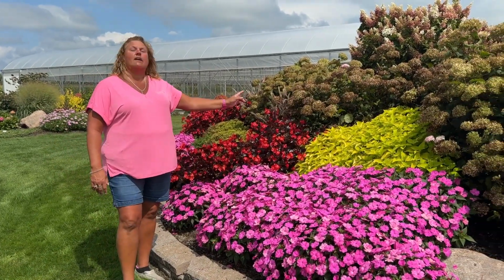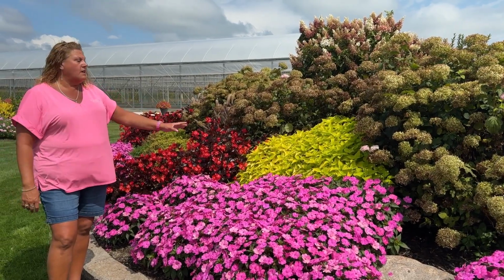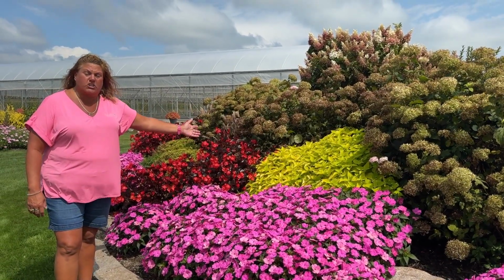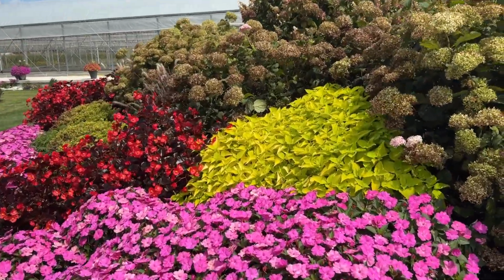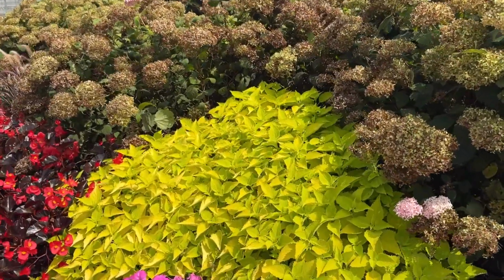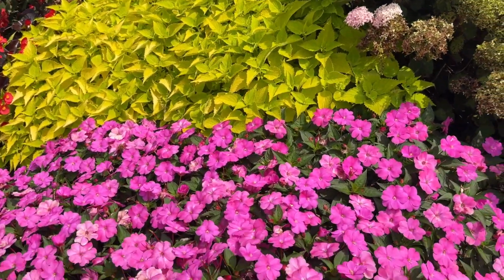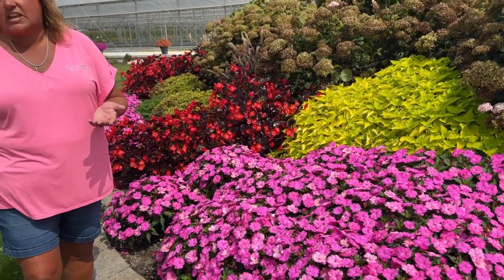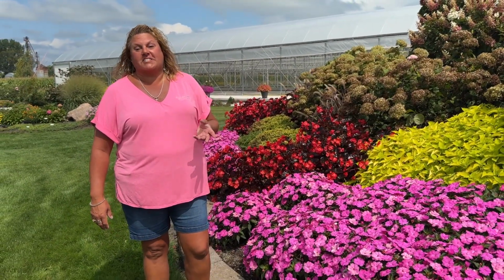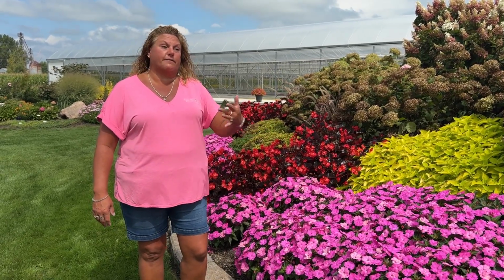Behind this one here, we have the Color Blaze. This is the Lime Time Color Blaze Coleus. And using foliage in the garden also is important. I mean, flowers give you that color, but look at the amount of color that the foliage is giving here with this Lime Time Coleus. A lot of people think that Coleus are to be grown in a full shade area. Well, let me give you a little tip here. The Color Blaze Coleus can be grown in full sun to full shade.